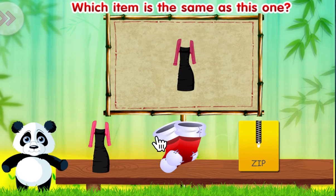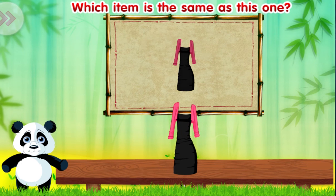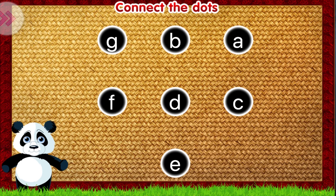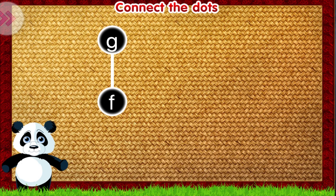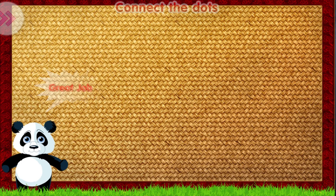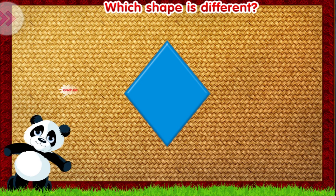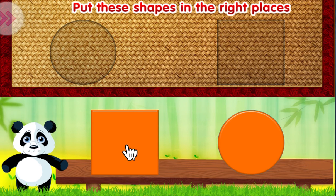Which item is the same as this one? Dress. Great job! Connect the dots. A, B, C, D, E, F, G. Great job! Which shape is different? Diamond. Great job! Put these shapes in the right places.